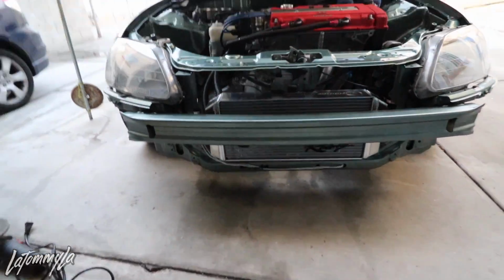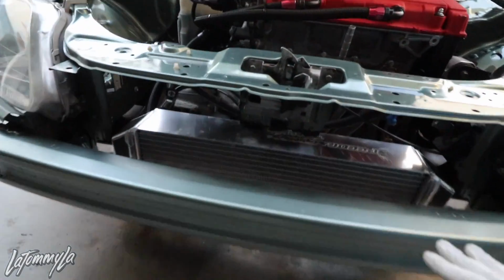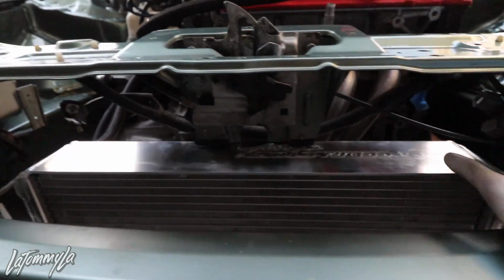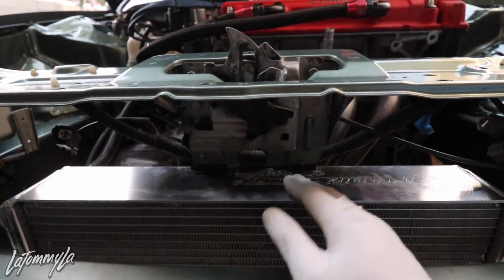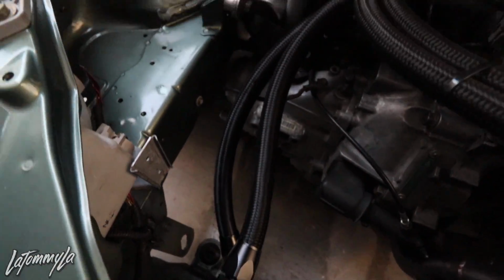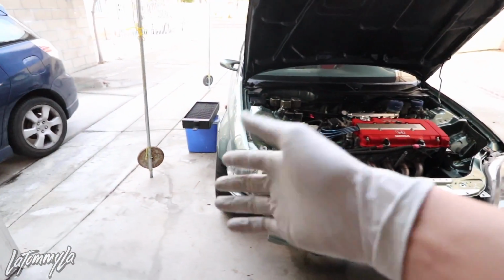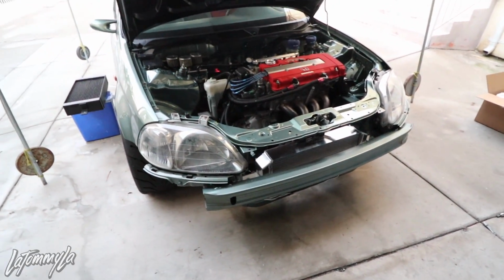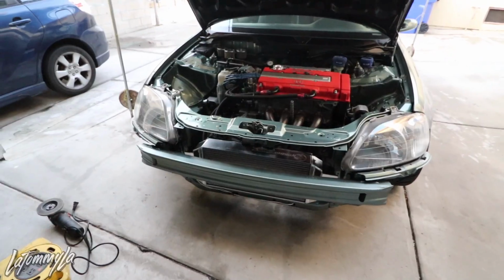So the new radiator's in. Only difference is it does say Speedfactory Racing, and it's raw aluminum. It has these curves in it. The radiator is slightly taller, so I had to trim this a little bit, but now it's perfectly fine. The lines are all connected. Now I have to bleed the system and pray for no leaks. Most likely there's not gonna be any leaks. That was just one of the bad defective ones. Not everything's perfect, but this raw aluminum one looks pretty damn nice.